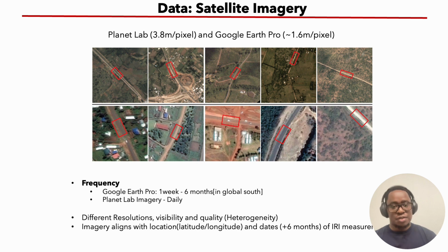Here's what I mean. Google Earth Pro is less frequent. In other words, you can have one image existing for some region for a span of like 1 week to 6 months or even 1 year. On the other hand, Planet Labs imagery exists consistently every day from around late 2015. However, it has low resolution, so it's a choice of should we use low resolution but more temporally available satellite imagery, or high resolution but less temporally available satellite imagery. The key takeaway is that we experimented with different resolutions, visibilities, and qualities in order to understand what trade-offs have to be made in order to make predictions.